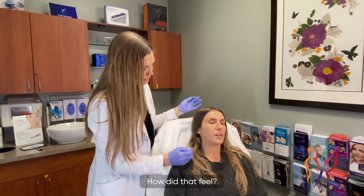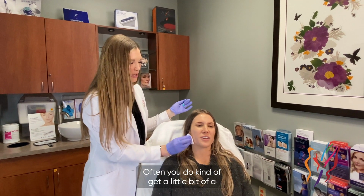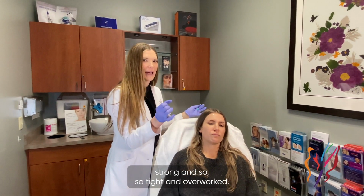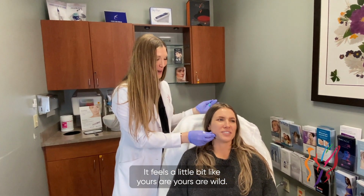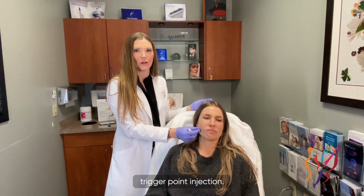How did that feel? It wasn't that bad. A little pinchy going in. Yeah. But often you do kind of get a little bit of a trigger response, especially when a muscle is so strong and so tight and overworked. Yeah. It does feel a little bit like that trigger point injection.